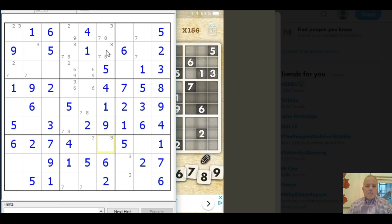Now that means that the 3 in this triple up here has to be in this cell. That means the 3 in this pair has to be in this cell in the top corner. That pushes the 2 down to there. And in this box, that pushes the 2 up to this cell here.